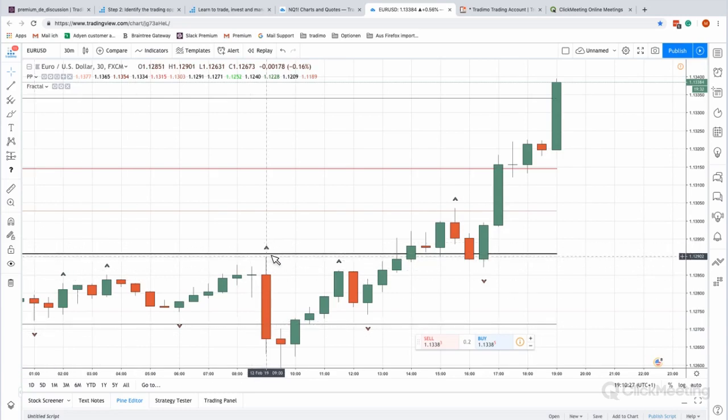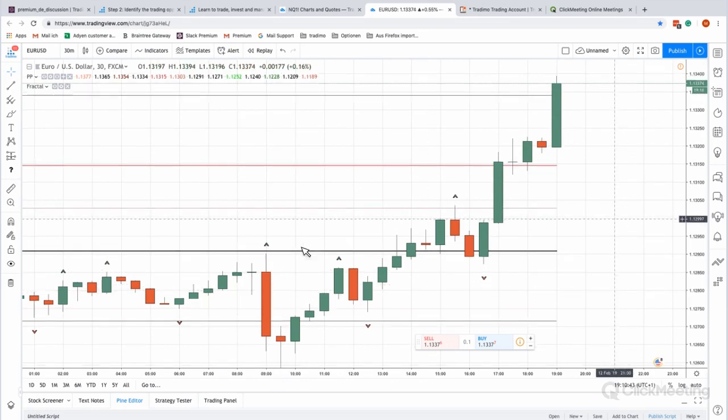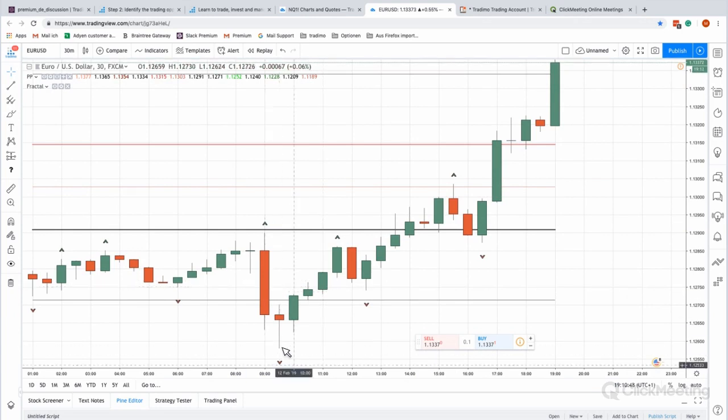Therefore, we see here the fractals to the upside and to the downside, the fractal representing a swing high, and you can see this makes a lot of sense. The market goes up and down. So we have here a swing high. Then the market goes down and up again. Therefore, we have here a down fractal, it moves up and down again, builds an up fractal, moves down again, builds a down fractal, and so on. This is the reason why you see all these fractals. Any questions regarding the fractals so far? No questions so far regarding the fractals.